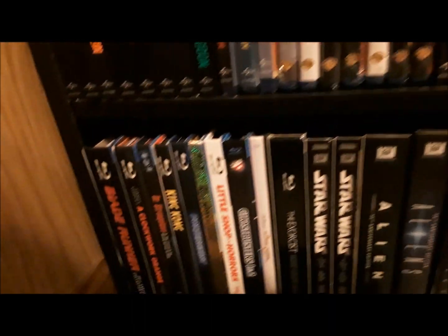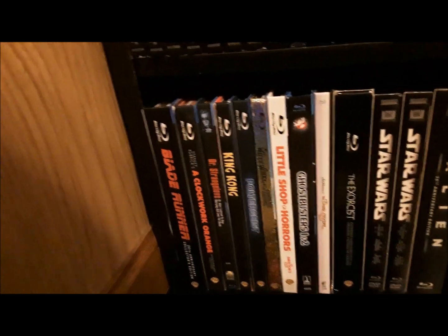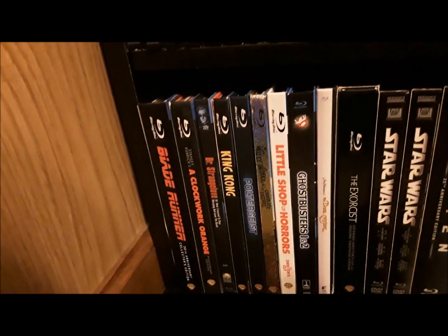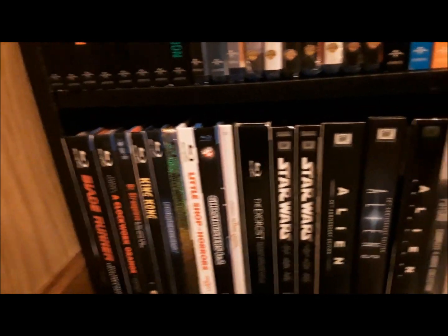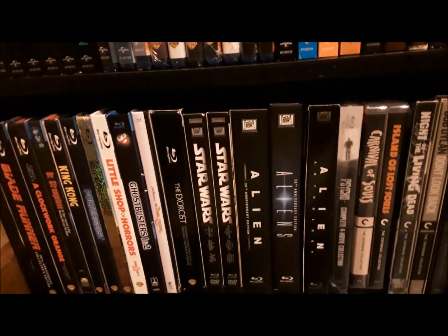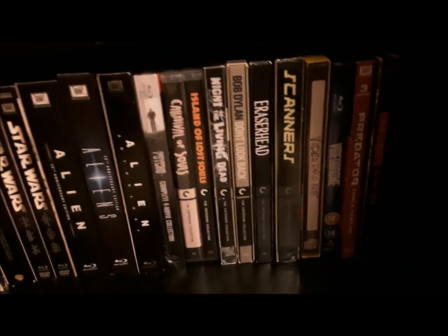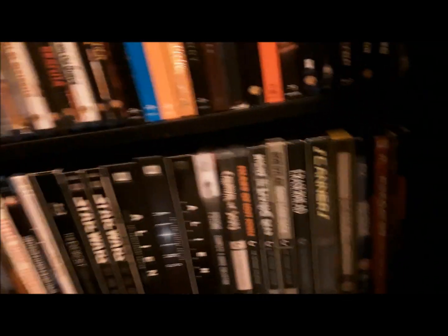In this bottom row is my Digibook collection, which I used to collect more than I do now. I haven't bought a Digibook in a while. But I got a good little stack of them down there. And just some of my other special edition releases, Star Wars, Aliens, and also my Criterion collection releases down here, and just a couple other random Blu-rays.